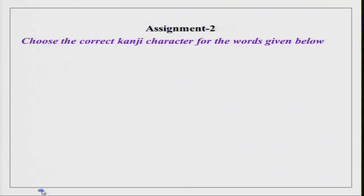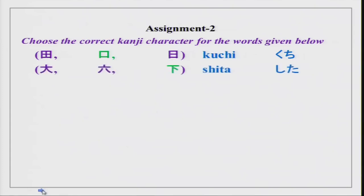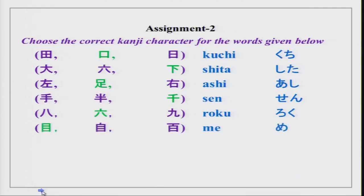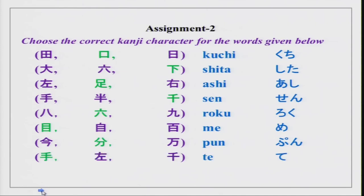The second assignment is choose the correct kanji characters from the words given below. We have kuchi in the beginning, which is again in green. Shita, this one, the second one over here. Then we have the third one over here in green. Ashi, which is foot. Sen, which is thousand. Roku, first one. Me, the second one. Pun, minutes. Te, first one here, which means hands.